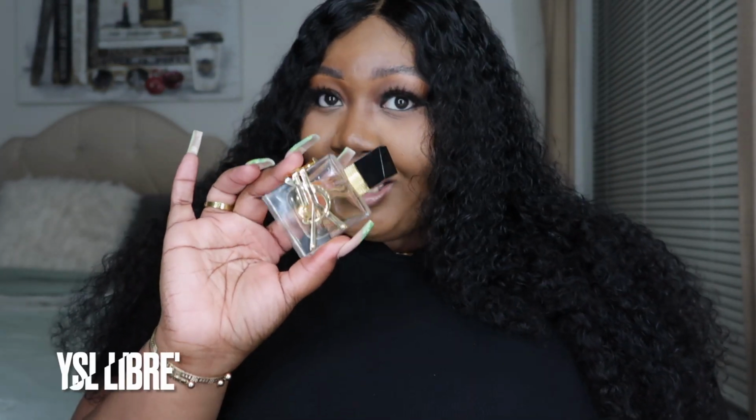So my next fragrance is YSL Libre. Baby, this one right here, if you know, you know. YSL Libre is that girl. The key notes in this are lavender, orange blossom, and musk. This is a good nighttime scent if you want to be smelling sexy and grown. Put this on, your man gonna be all over you all night long. I'm just saying, he's going to be.